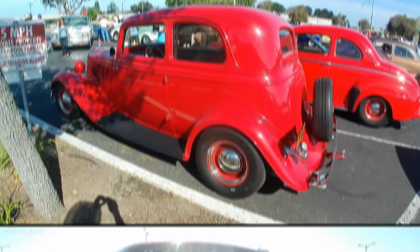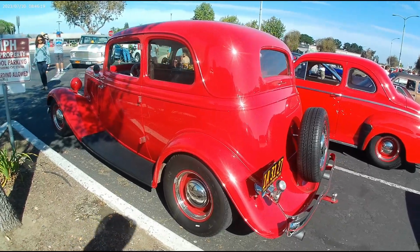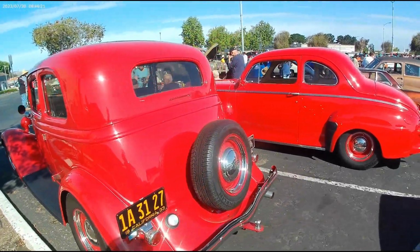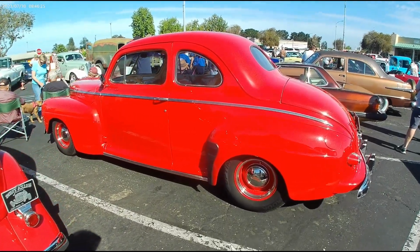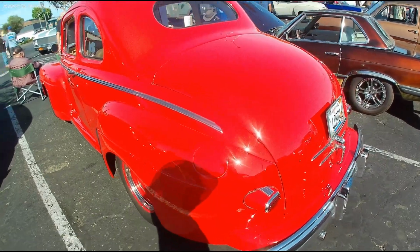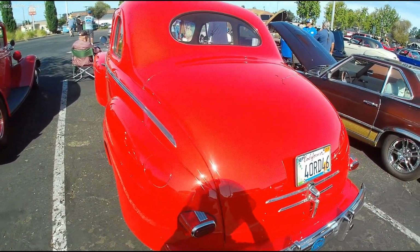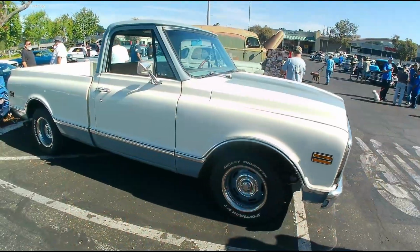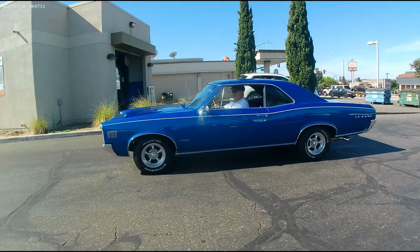Like it. Beautiful example of a '33 Ford. Love that red, right next to another beautiful red Ford. Love that color. Man, shined it up. This is a 1946, I believe. Looking good. Nice looking truck. Cruising in the Pontiac, looking good.